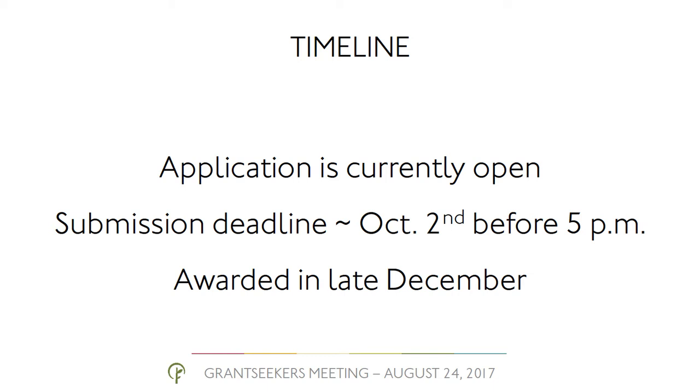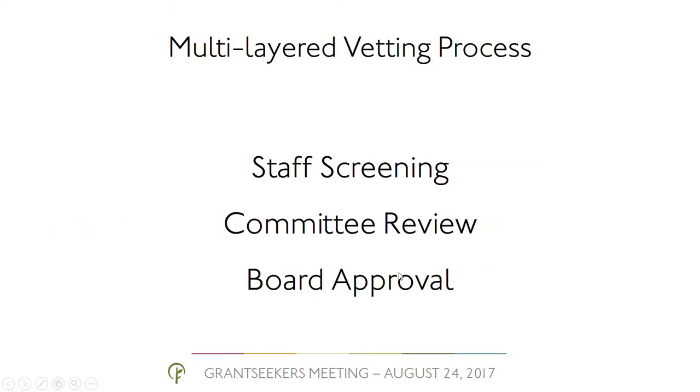And then once you've submitted your applications after October 2nd, there is about a couple of month period where we have a review process that we go through to determine who will receive grants. But you'll find out in mid to late December if you've received a grant or not, and you will receive a notice one way or the other. So that's a little on the timeline that we have.